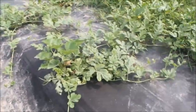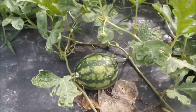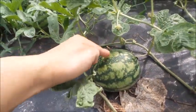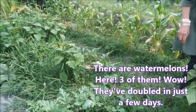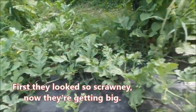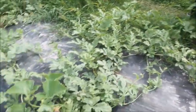And on this side we have, see for yourself, we have little watermelons. We're gonna have our own watermelons.